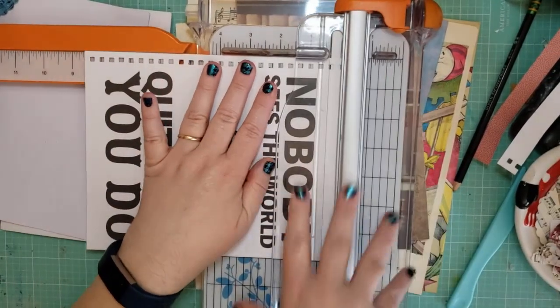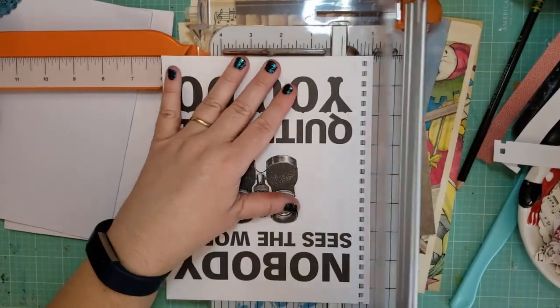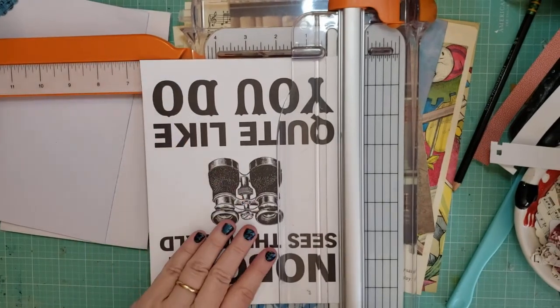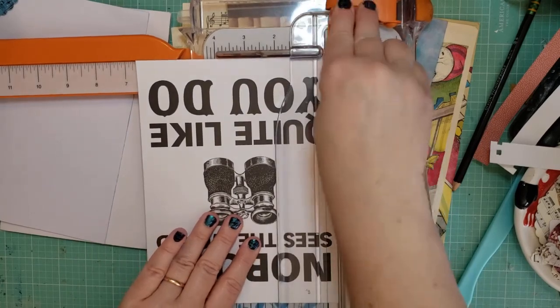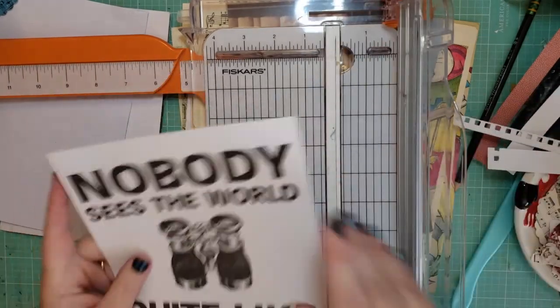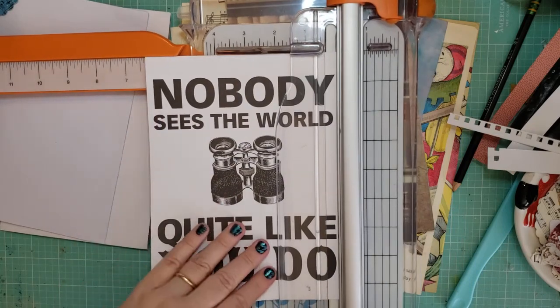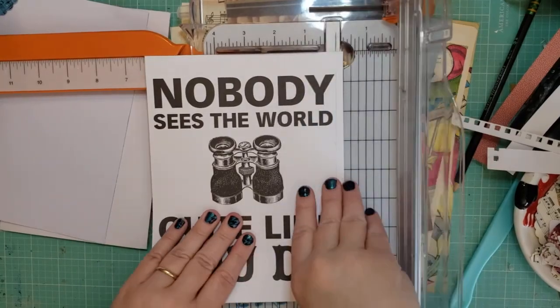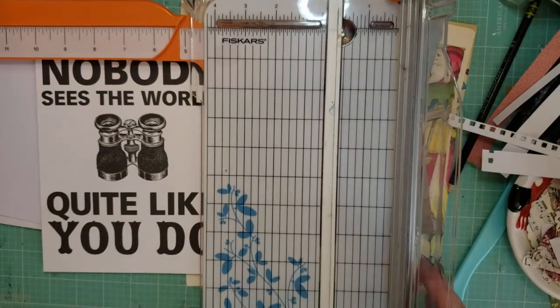This one's making it a little bit shorter. Whatever. This one is probably just going to stay as it is, though. Let's see how much I can get off of this end. This one will be a little bit on the long side. But if it sticks out, it sticks out. I just like what it says.